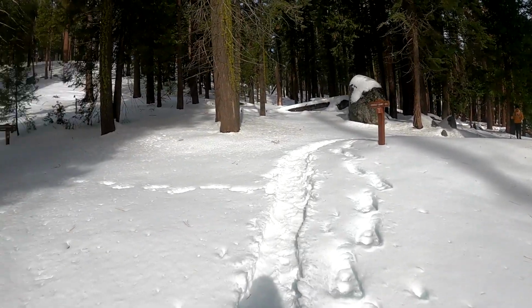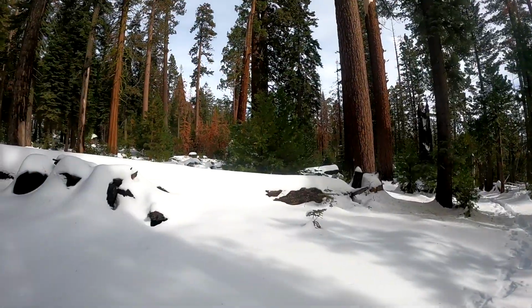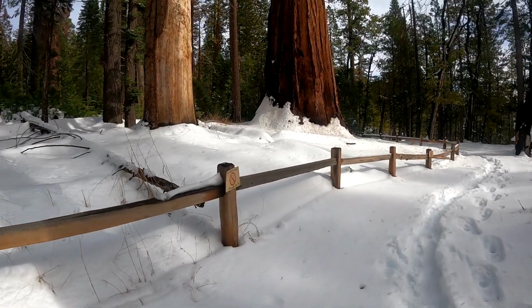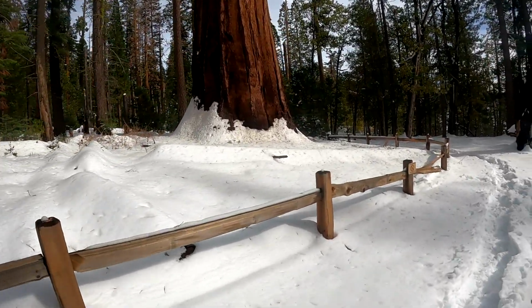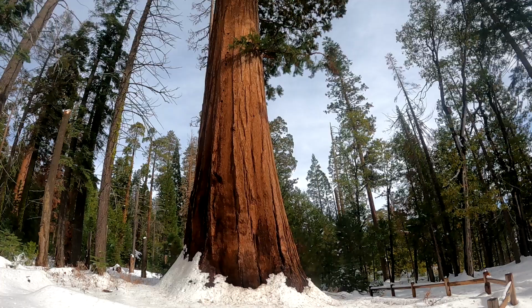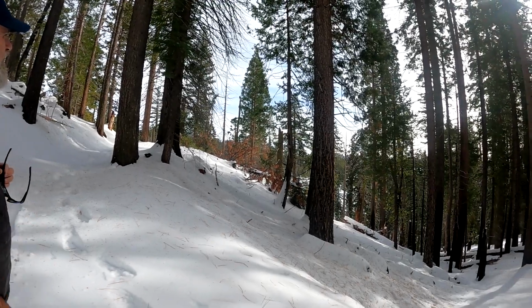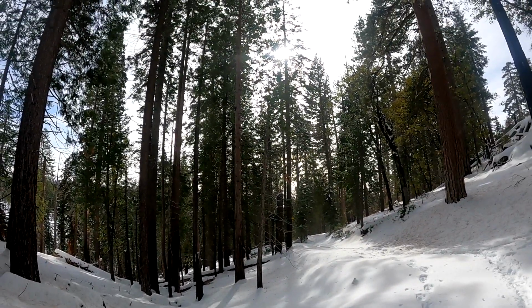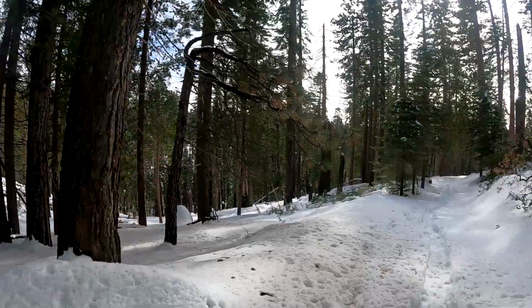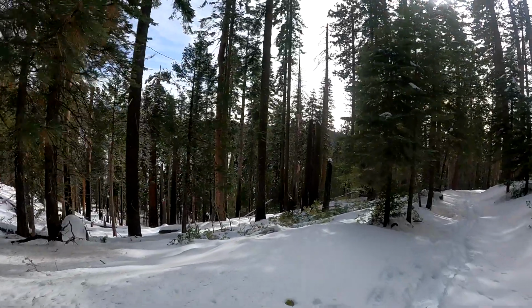Did you hear the woodpecker? Another beautiful giant sequoia. They just don't get boring. A little woodpecker on the thin tree. Oh, there he goes. There he is. That's the sound of the woodpecker.